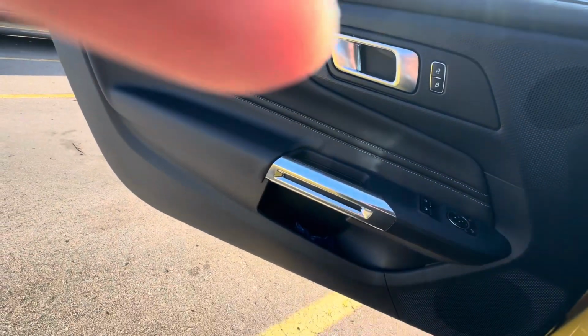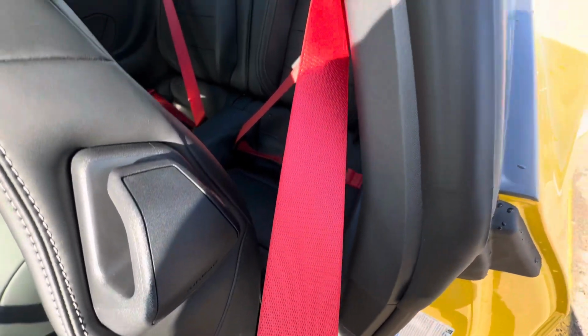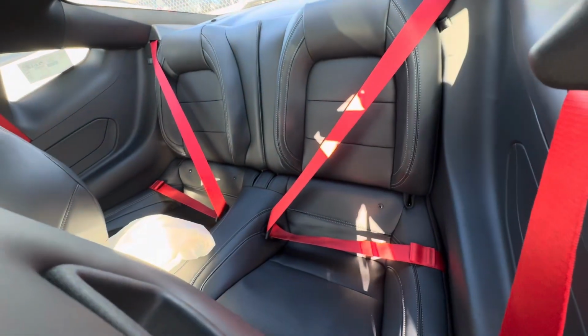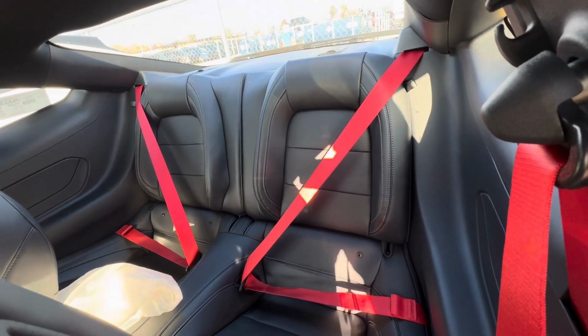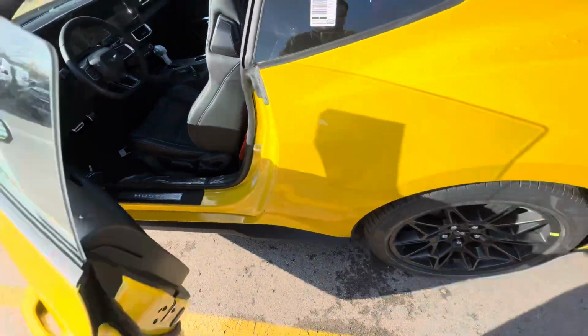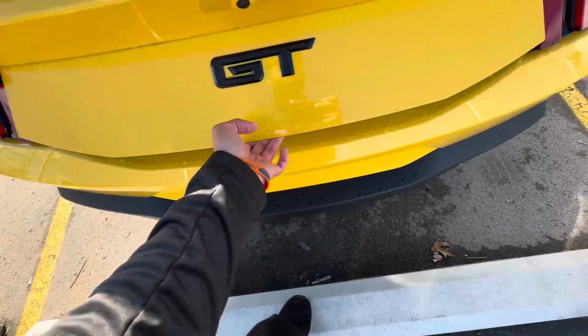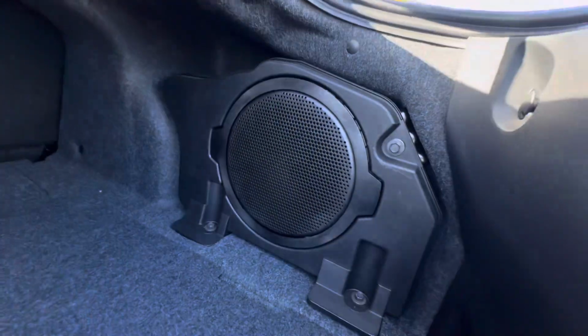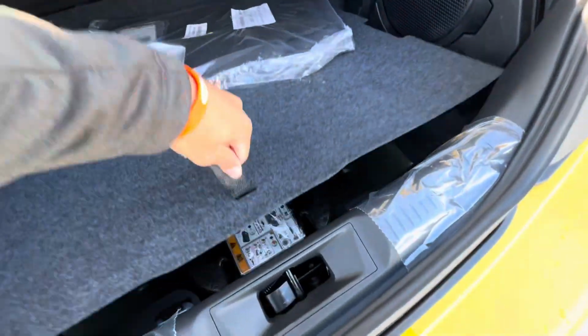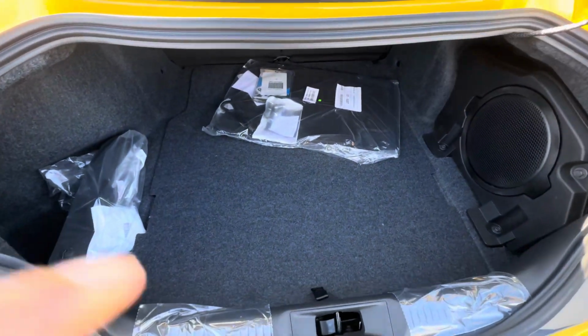Now let's see the rear seats. All right, so as you guys know, I got the red seat belts, which is really cool. Rear seats is initially the same as the S550. I got red seat belts in the back too, so it's pretty cool. All right, now we're gonna check out the trunk. Trunk is the same space, same subwoofer placement for the Bang & Olufsen 12 speaker 1-sub system. No spare tire. You have a tire inflator kit instead. Good amount of room back here. I like it. It's good.